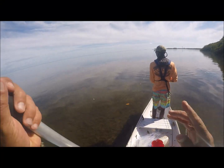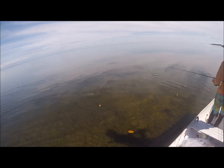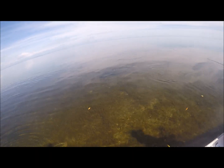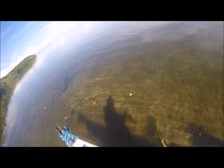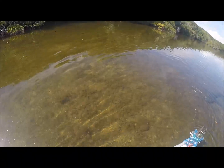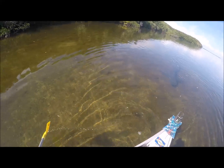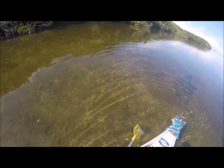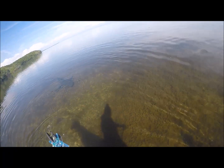You serious? Holy shit. No, don't catch him. That is a big, big shark, you guys. Oh my God. No, he's coming after us, dude. Really? He's right on our tail. Hope so. Eat Edward. Eat Edward.